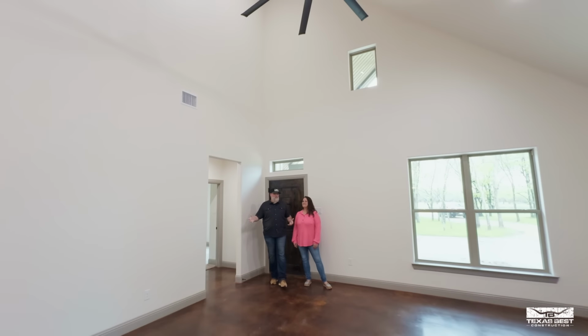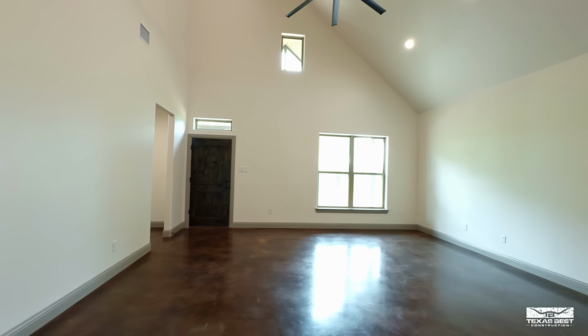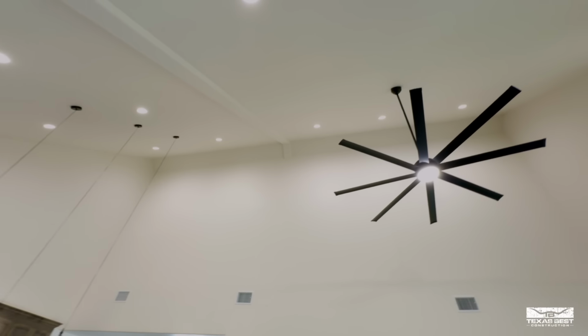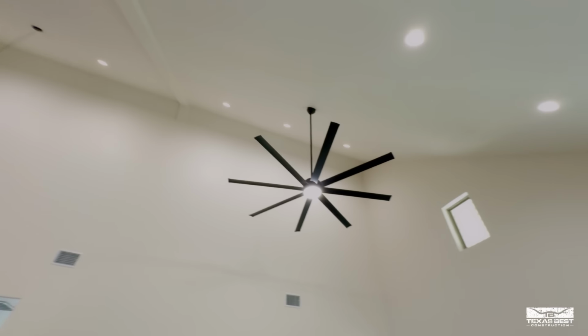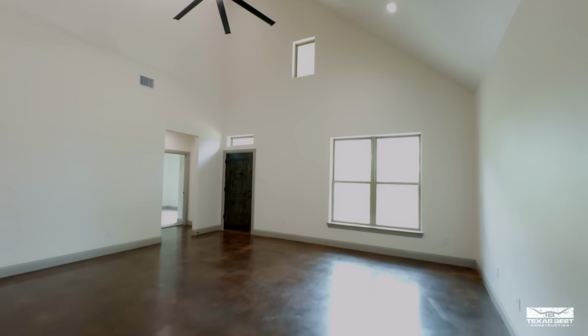So here we are. This is our large open great room, which in this particular build, we did not have our typical draftsman do the design on this. And a lot of times we will vault back down in a room like this, where maybe we can create a cathedral ceiling pretty easily. Here we had the full vault, which is great.